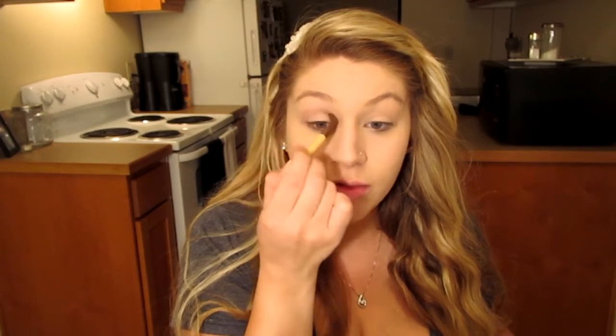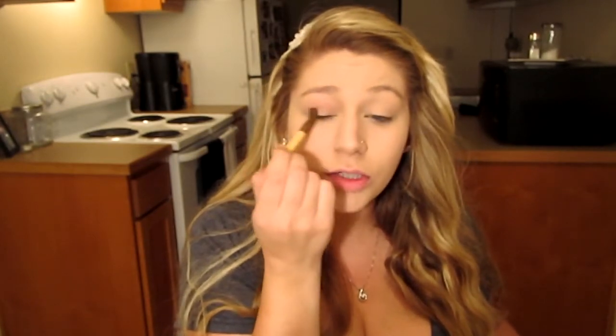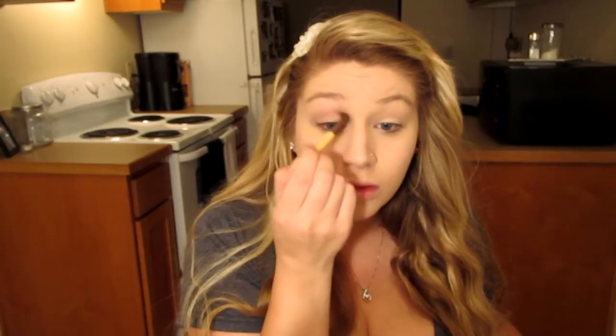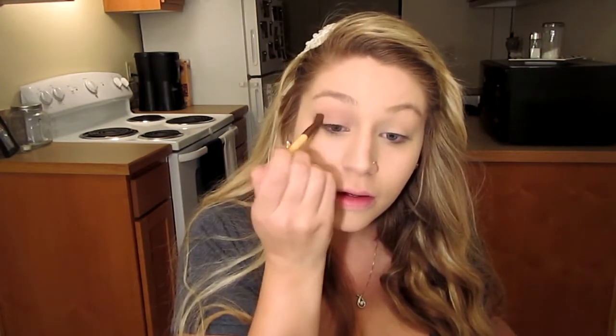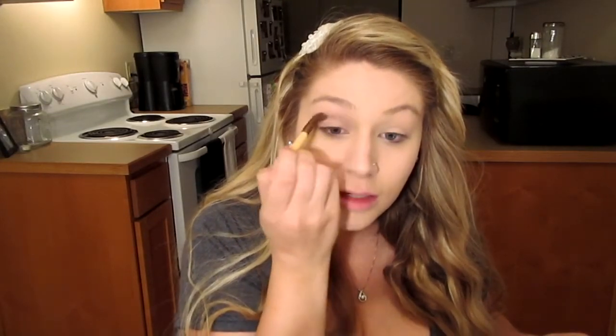So this does not have to be perfect at all. You can be as messy as you want. You can even drag it onto the eyelid if you want to. So again, this is a very, very natural color. I'm sure you could barely see it on camera. So we're just going to be applying it in the crease, and if you guys want, dragging it down onto the actual eyelid.